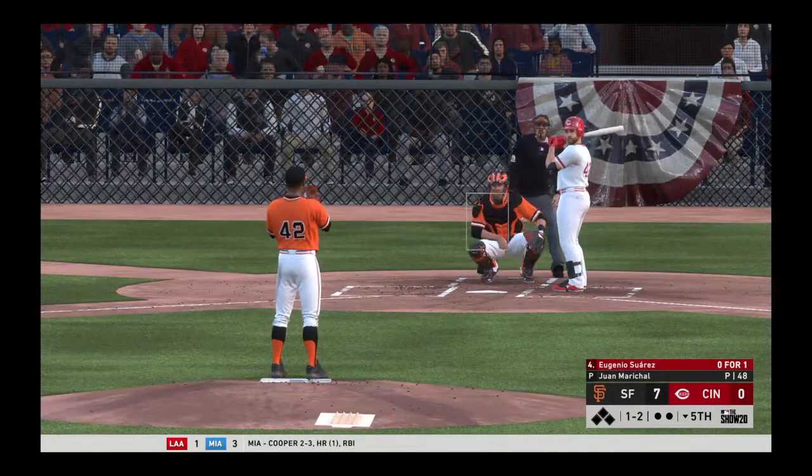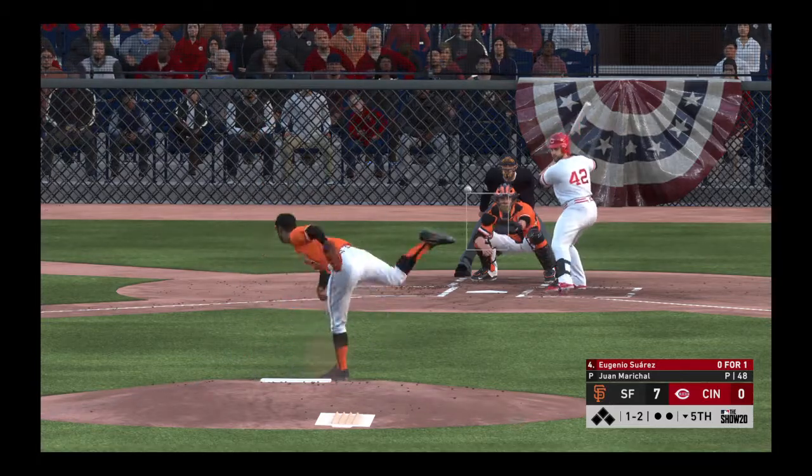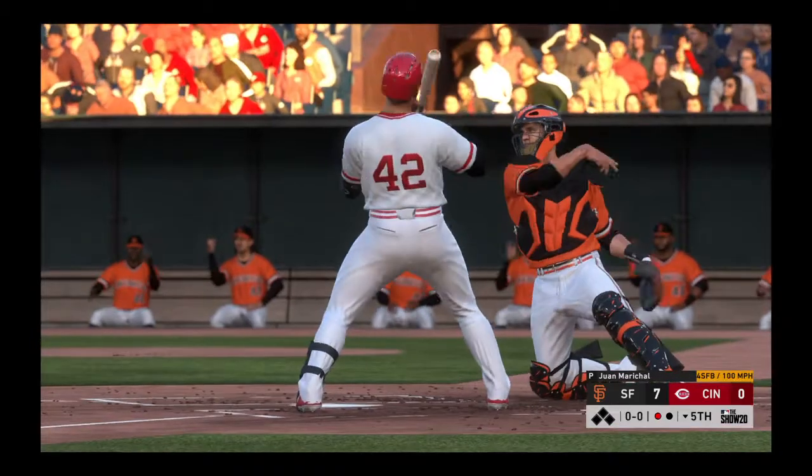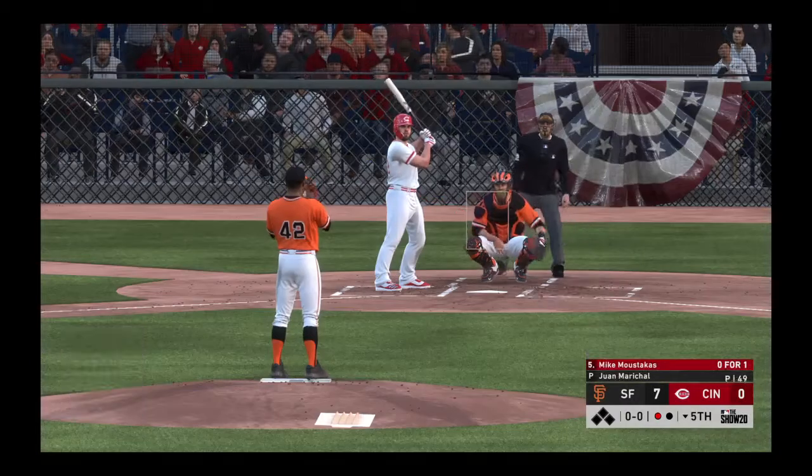Got to take advantage of that pitch right there. 0-2 breaker hanging over the heart of the plate. Not going to see too many of those today. And he struck him out. Strikeout number 8 now in the ball game for him.